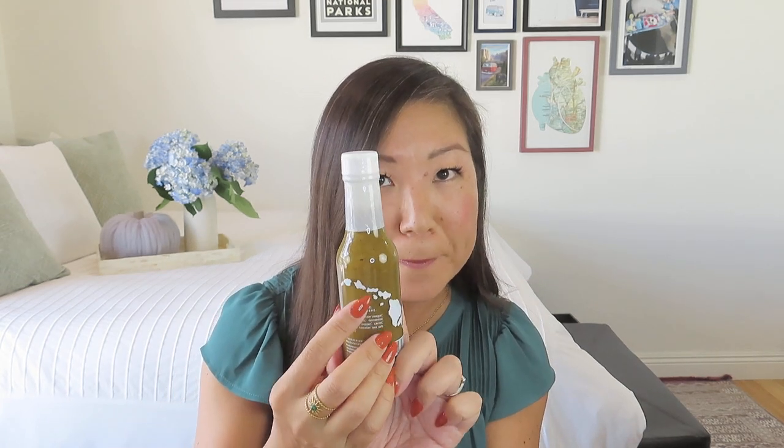We also got something that looks like it almost leaked, but maybe didn't, but I recognize this little map here. So this is something from Hawaii. It's Hawaiian chili pepper sauce, kiawe smoked. Kiawe is a very thorny tree. It's very much like mesquite. It's in the same family.